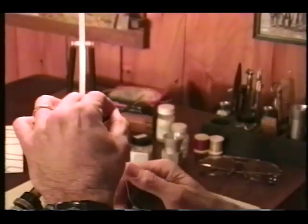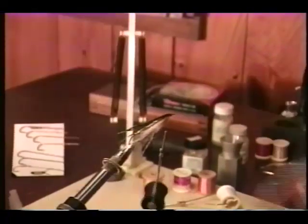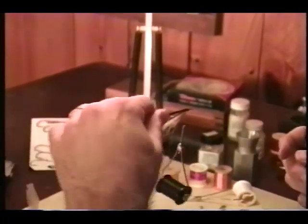And come up here and use our pinch method again. Get a few good wraps. Cut out the butt ends. And there we go. We have the peacock curl.